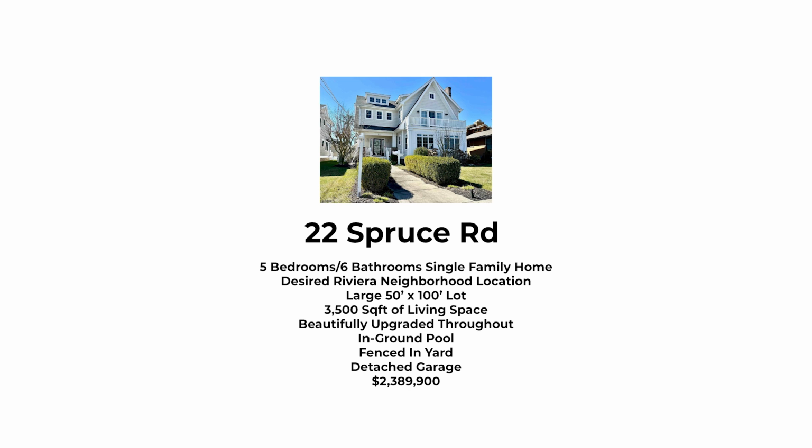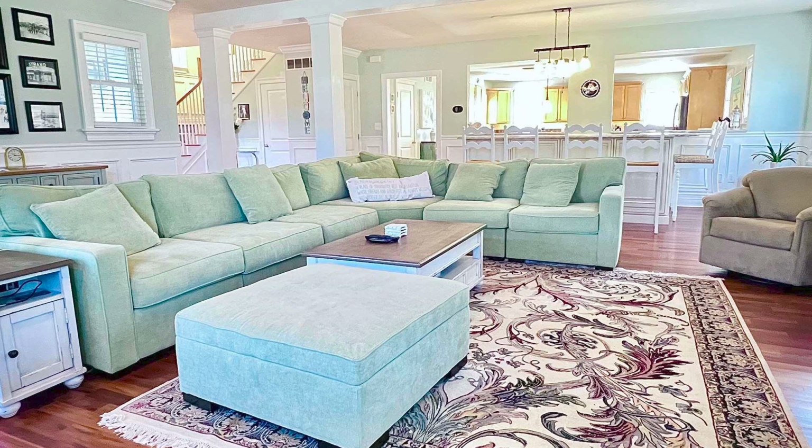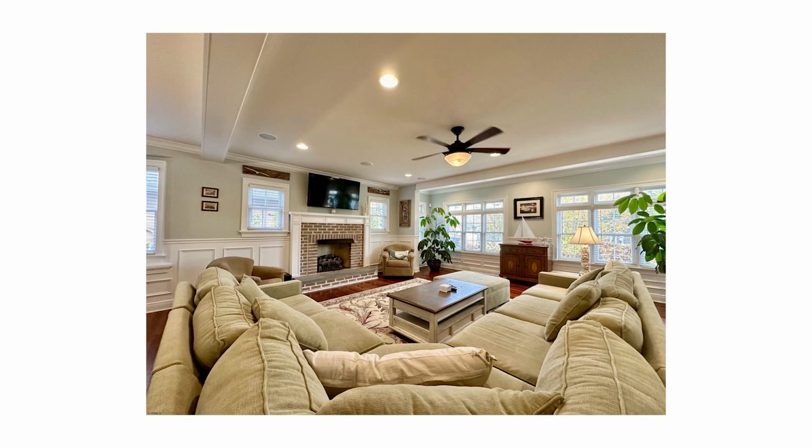This is one of my favorite neighborhoods in Ocean City. It's 5 bedrooms, 6 full bathrooms, 3,500 square feet. It's on a 50 by 100 foot lot. Has an in-ground pool, fenced in yard, detached garage, vaulted ceilings. I mean, this thing has been beautifully maintained and upgraded.